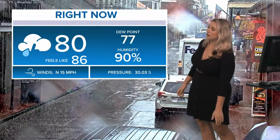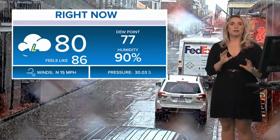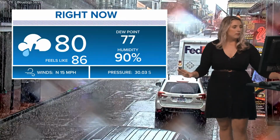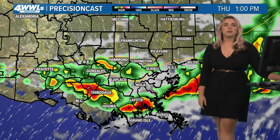This is Bourbon Street. The rain is really coming down across the Quarter now. Big raindrops, heavy downpours. Hopefully everyone remembered their umbrellas and their rain gear. 80 degrees right now. It's been muggy, it's been humid today. Today through the afternoon, we'll stay in the 80s. We'll have some more passing showers and storms throughout the course of this afternoon.